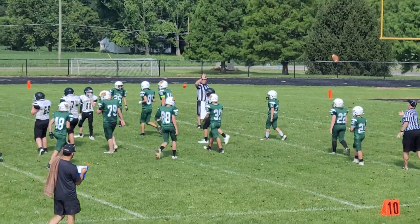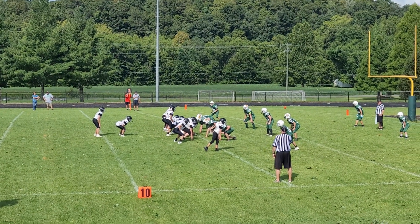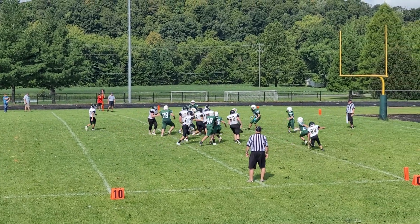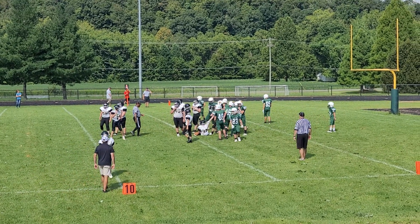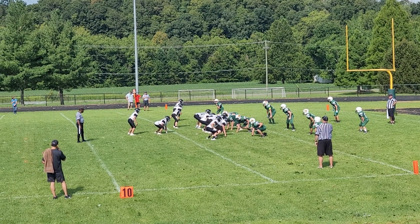Get it. First down, Corydon. All right, first down. Tackle made by Aiden Griffin. 5 yard line. Picked up and put back on the ground. Second and looks like three, maybe.